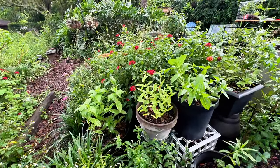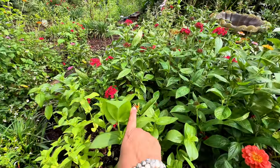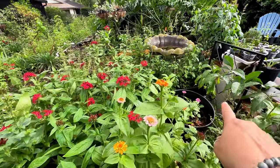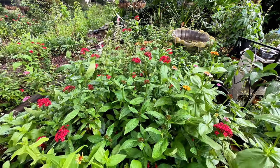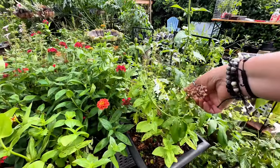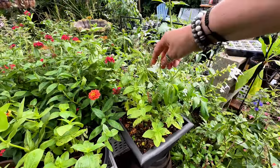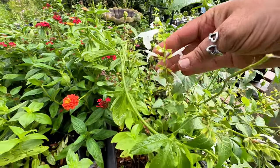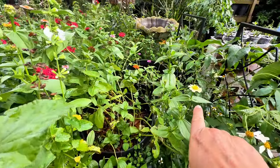Oh, I've got some zinnias coming up. This one's been here, but look, there's one opening. Look at all these guys. Oh my gosh. Oh, look over there. It's almost as exciting as seeing a butterfly. Oh, and I love doing this. I just sprinkle them down. That's that sage. I love the white one. Well, I love all of them, but the white ones are pretty. Oh, look at the color of this zinnia. That one's going to be gorgeous.